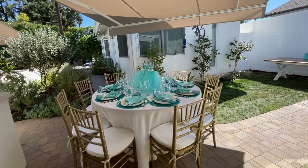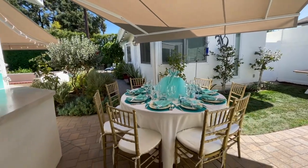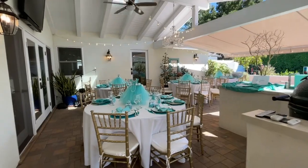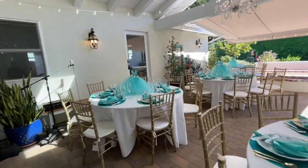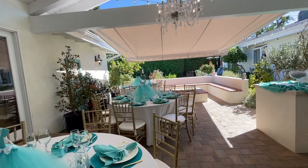And here's the last table. So I'm going to have a little bit over 40 people in the backyard here. I don't have a huge backyard, as you can see, the tables are pretty tight, but I think we're gonna have a fabulous time, and I'll show you part two tomorrow.